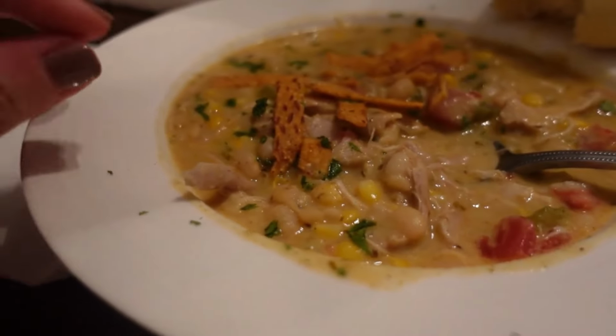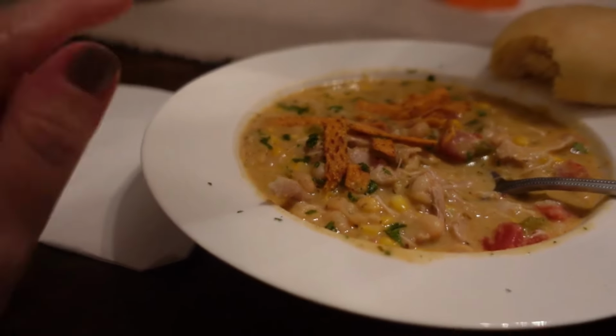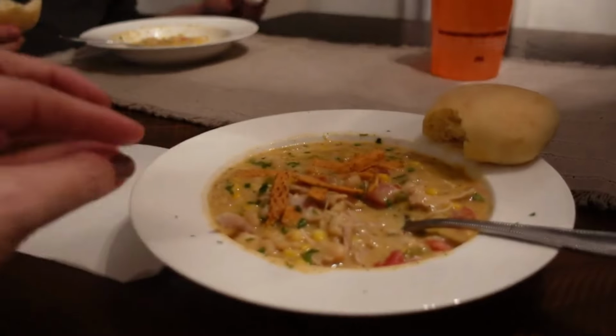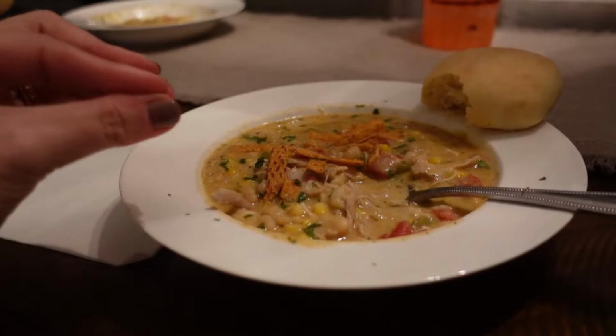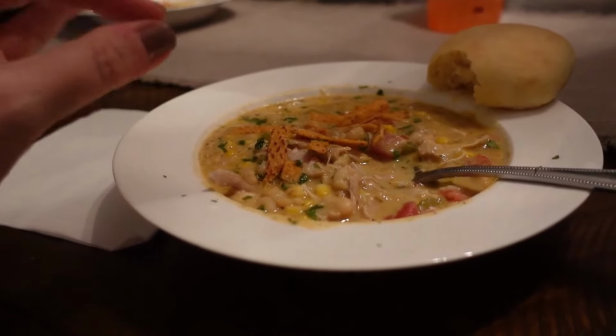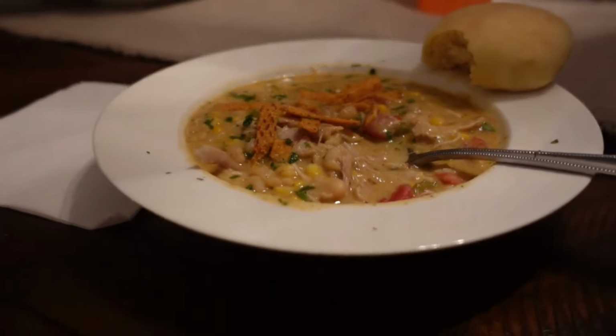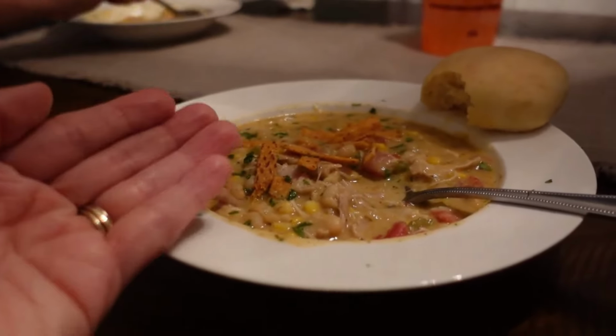Y'all, the flavors on this are just on point. Steven said just a second ago, a lot of times we'll talk about if there's anything we think we could change or whatever. He said, this literally needs nothing done to it. It is perfection. So don't change it. Just make it. Best taco salad, now the best white chicken chili.